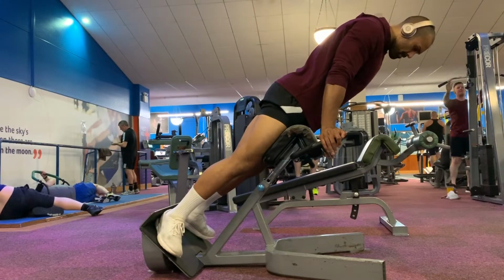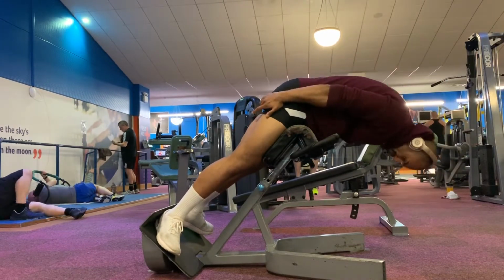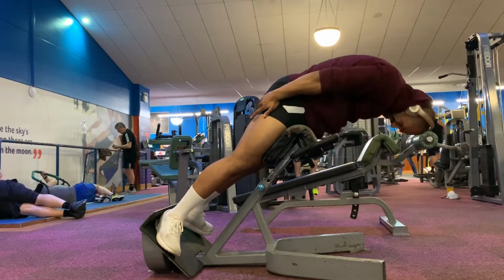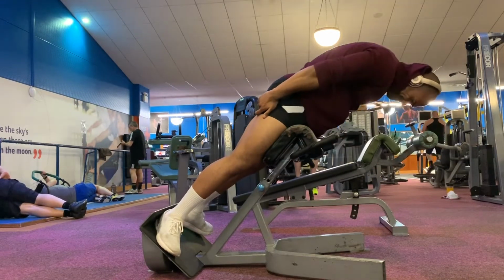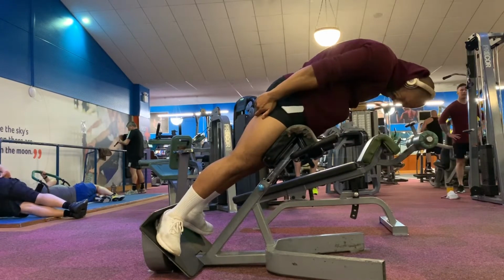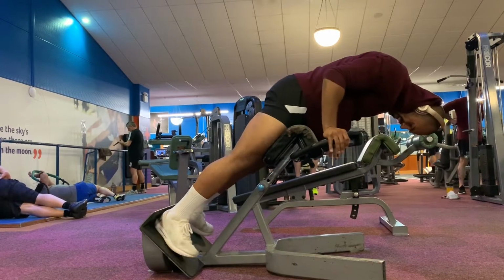Coming to the last little bit of hamstring work and glute work. This is a 45-degree hyperextension. As you can see, my toes are turned out here, and I'm really trying to focus on squeezing my glutes and squeezing my hamstrings. I have a sort of arch in the upper back, so I'm trying to eliminate any work from the erector spinae muscles, the lower back muscles, and put all of the focus into the glutes and the hamstrings.